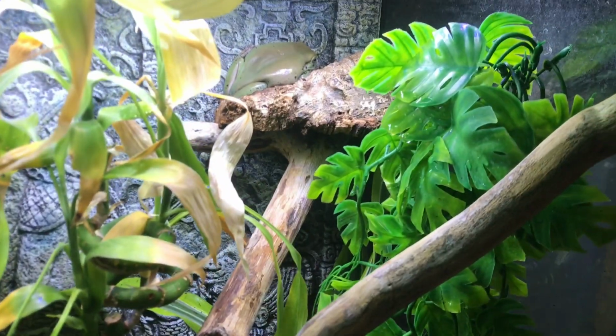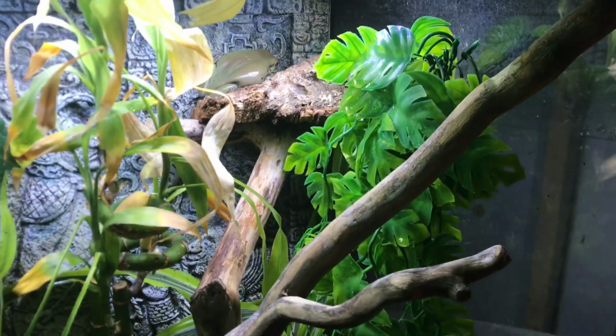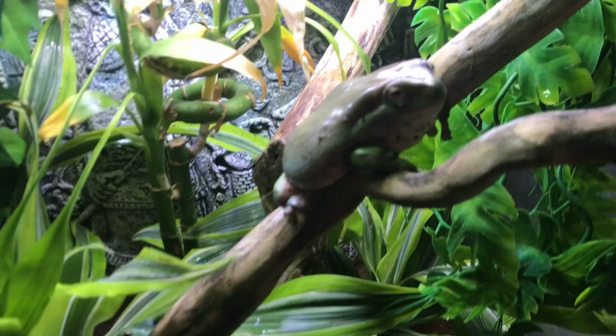I have Tyson chilling on our corkwood. For this video, we're gonna move her closer for when she's eating. Like the big bird of white tree frogs, she always gets mad when I move her, but she's not gonna be mad when I feed her crickets.